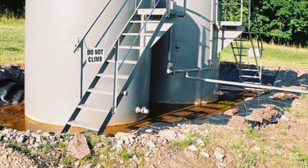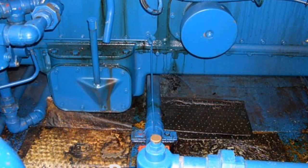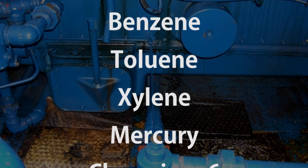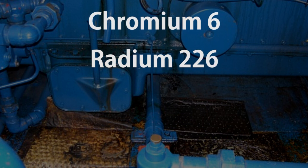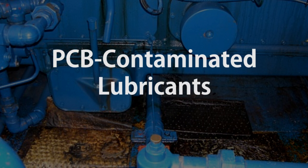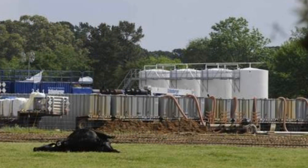Natural gas can condense into liquid form within the pipeline. This liquid may contain benzene, toluene, xylene, mercury, chromium-6, and radium-226. The condensate may additionally contain PCB-contaminated lubricants that entered the pipeline and are removed at the site.